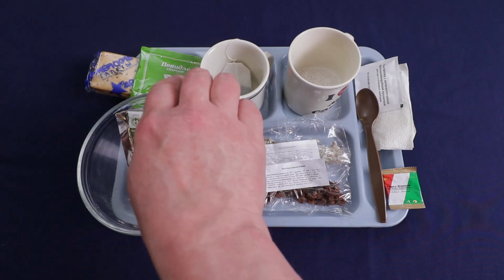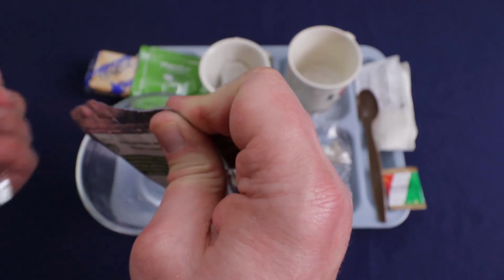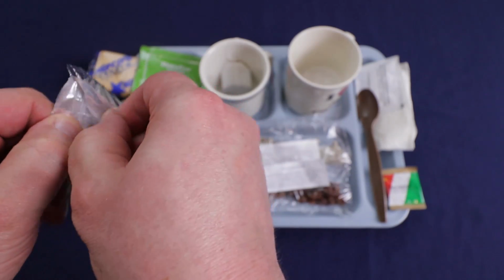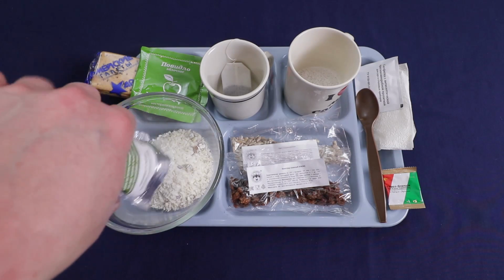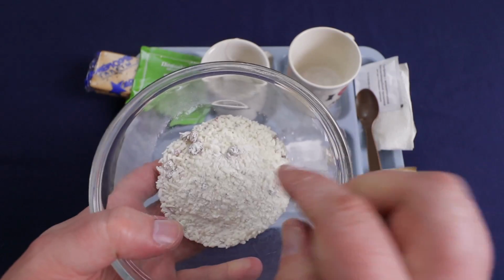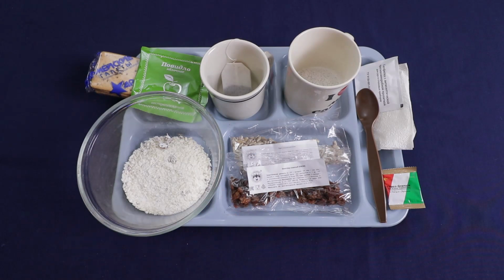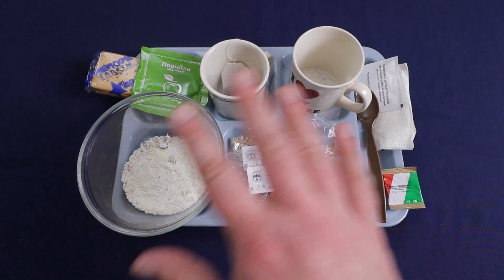Jeez. Okay, let's open up our rice porridge. I need to be a little more careful with this. Didn't quite open up all the way. Interesting. Looks like it's got a milk powder, actual chunks of cherries in there, and rice. It really doesn't smell like anything. Calls for 200 milliliters of hot water. But yeah, let me get some hot water. We'll get everything ready.